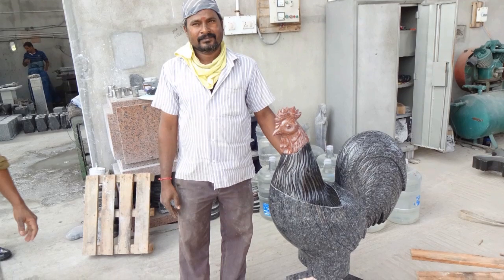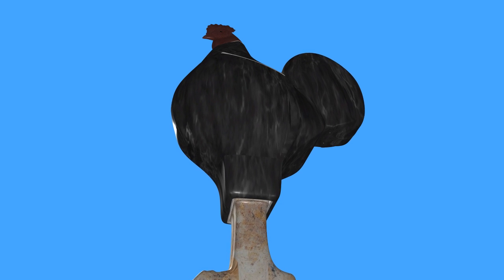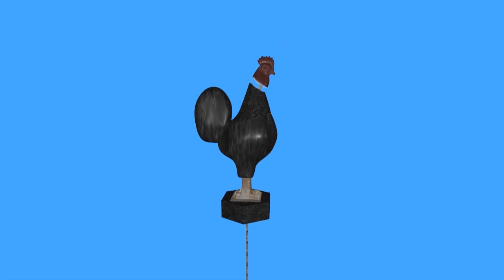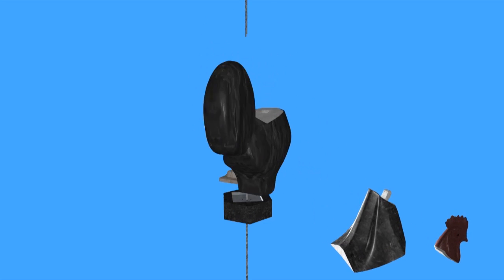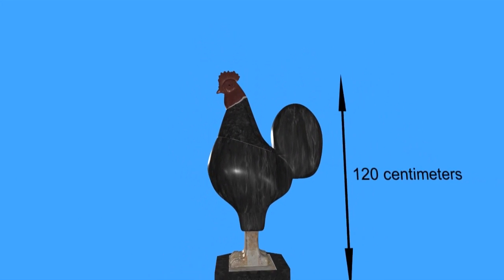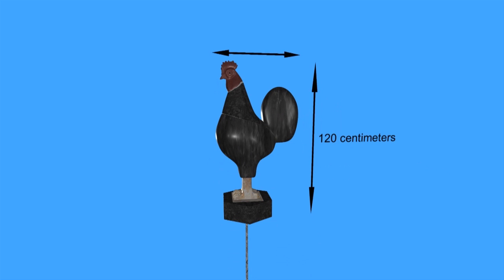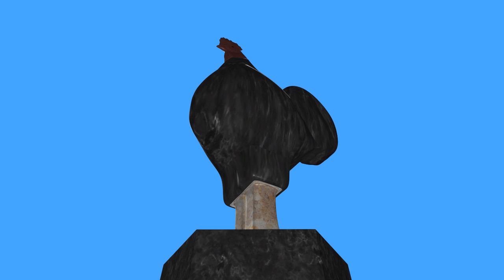It took this artist from south of Chennai in the Indian Union state of Tamil Nadu 6 months to manufacture this rooster, carving out of granite with five different colors. Cut out into five pieces, the rooster has a height of 120 centimeters, length 70 centimeters, and breadth of 40 centimeters, with a total weight of almost 280 kilograms.